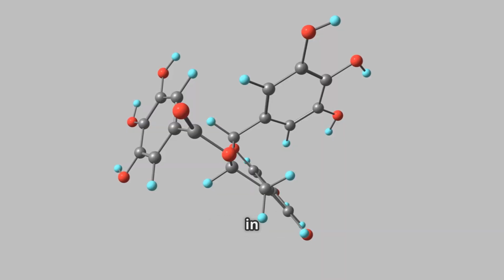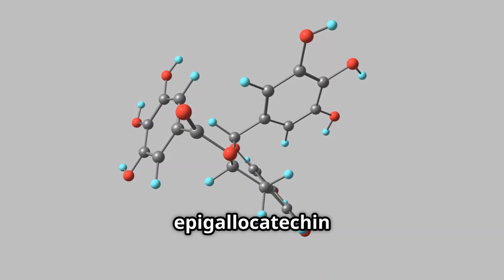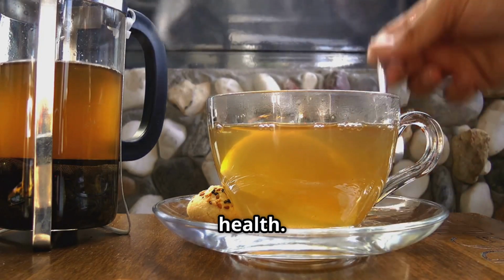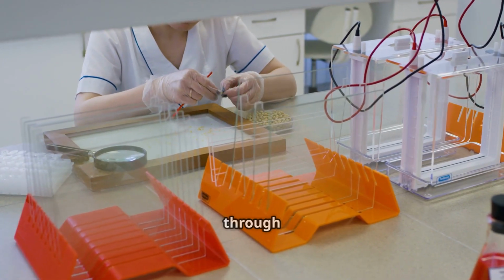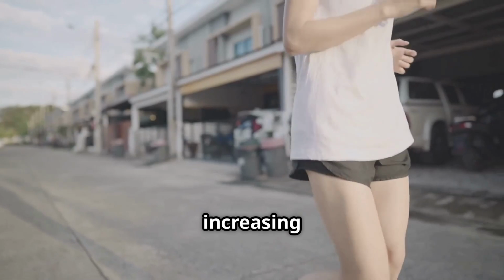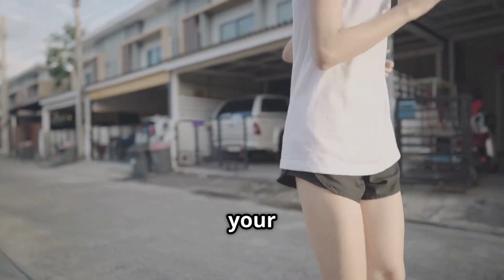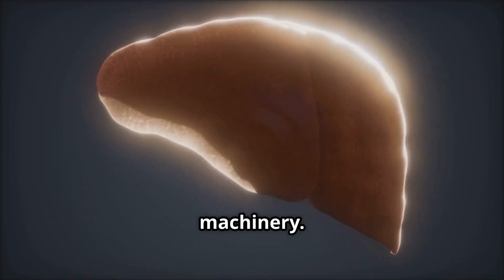The star catechin in green tea, and the one most studied for its health benefits, is epigallocatechin gallate, or EGCG. This compound is a true workhorse when it comes to liver health. Research has shown that EGCG can help reduce liver fat through multiple mechanisms. One significant way is by increasing fat oxidation, which means it helps your body burn stored fat for energy, including the fat stored in your liver. It essentially revs up your liver's fat-burning machinery.